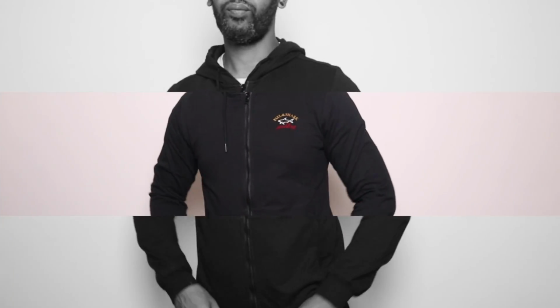Right, so this is the next one. This is the Paul & Shark hoodie, and another brand which I think could be a good alternative to Stone Island, but lots of my followers, and I mean lots, tell me how they love the quality of Paul & Shark. So I thought it was important that we do get this in, because I do feel like it could be a good alternative to Stone Island.